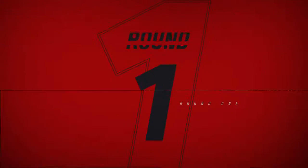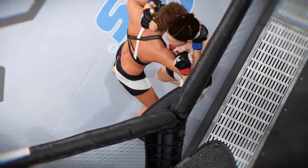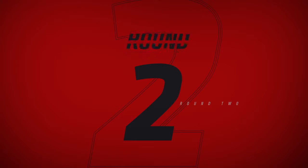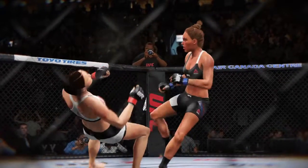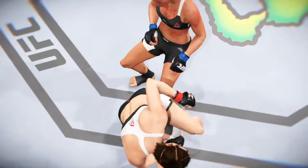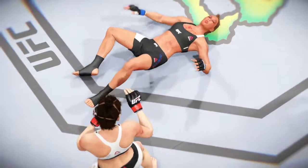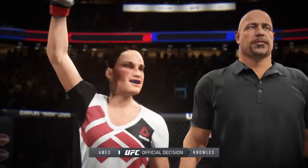Awaiting the judges' decision here, a tough fight to call, as both fighters scored knockdowns, landing big shots in the contest. Both fighters landing big shots that led to knockdowns and a very, very close fight, Mike. Round two, perfectly placed shot, and she's knocked down. Round three, this is where she lands the shot that puts her opponent down. We have our official decision, and here's Bruce Buffer.